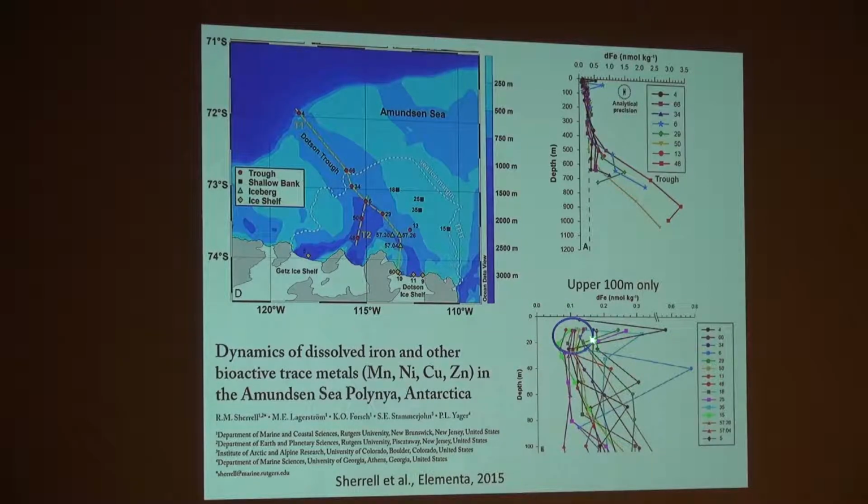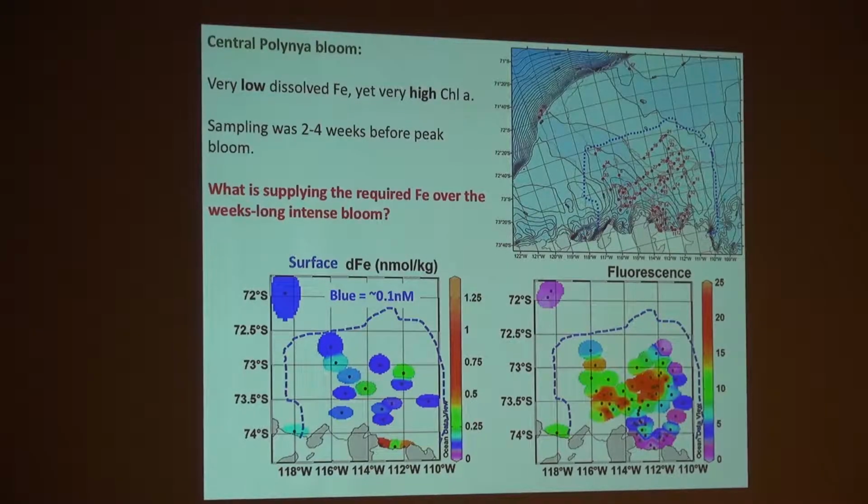However, right in the surface, if you go right up to the surface, and this is a shallow euphotic zone, so waters that are characteristic of the euphotic zone right in this blue circle, with a couple of exceptions, all of these profiles come down to in the vicinity of 0.1 nanomolar. And most people who study trace metals and phytoplankton would tell you that most phytoplankton are going to be quite limited in their growth at ambient concentration of 0.1 nanomolar. So that's interesting.